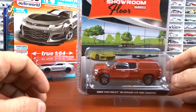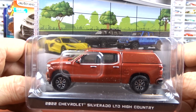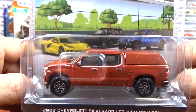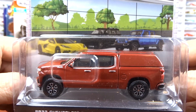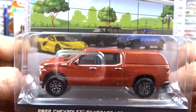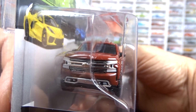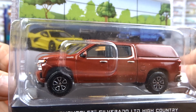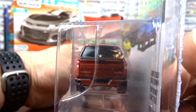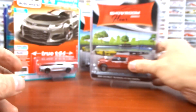And number 2 that I have of that is the 2022 Chevy Silverado LTD High Country. And it has a topper on it. Now, I don't know if they come factory with a topper or you can order it maybe. But it's a pretty cool casting of this truck. It's not too bad. There's the front of her. Looks pretty good. It's got some detail to her. Not bad. There's the back of her. Looks pretty good. Not a bad looking machine.